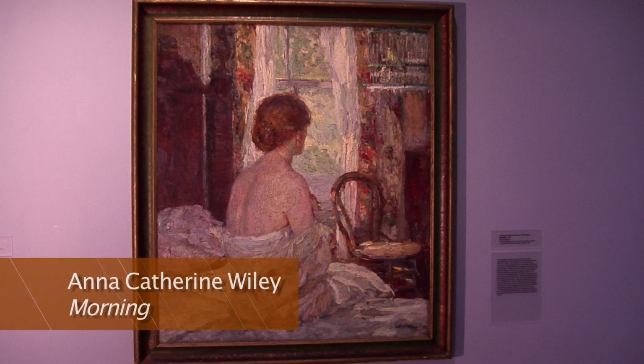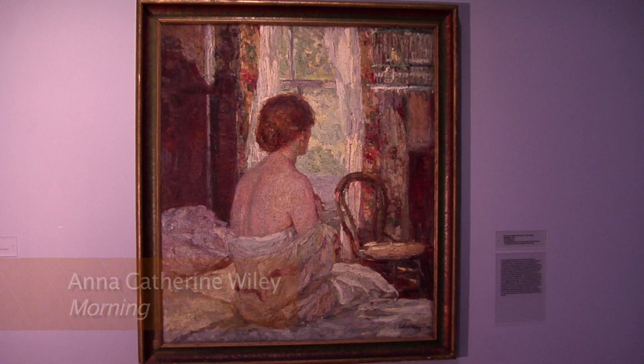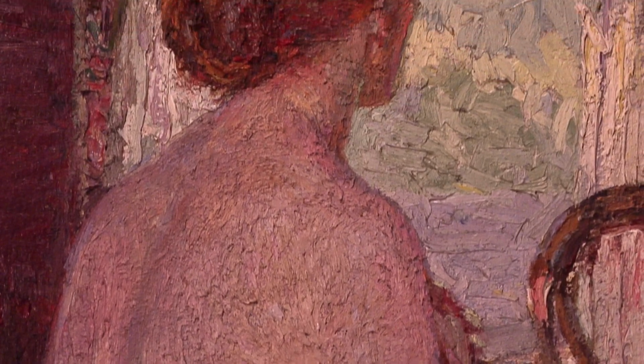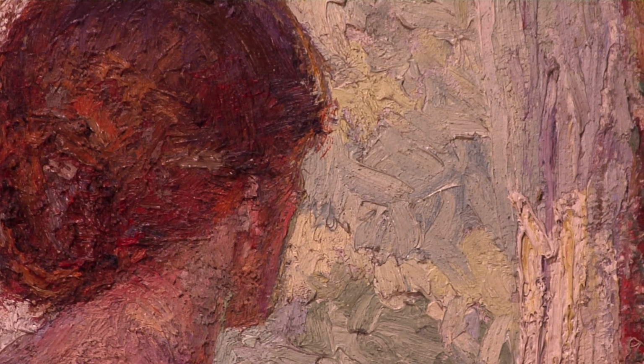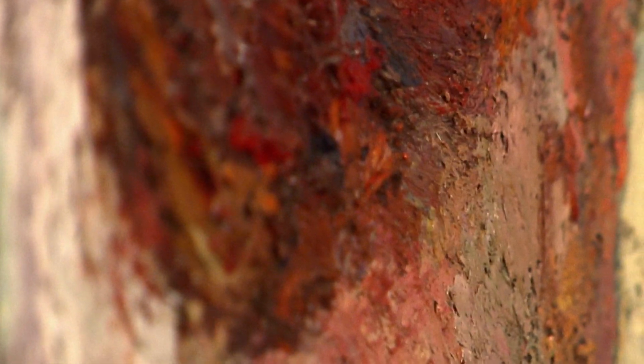Anna Catherine Wiley was one of the most accomplished and influential artists in Knoxville during the early 20th century. She taught art at the University of Tennessee, organized art exhibitions, and was a driving force in the Nicholson Art League, an important local art association. She specialized in quiet domestic scenes of women in their daily lives. This work, Morning, is a pristine example of her mastery of French Impressionism.